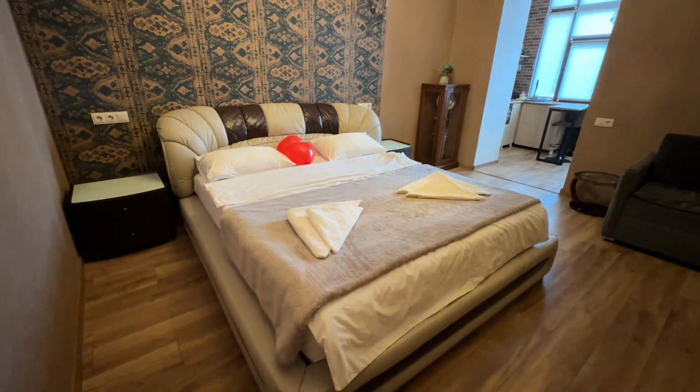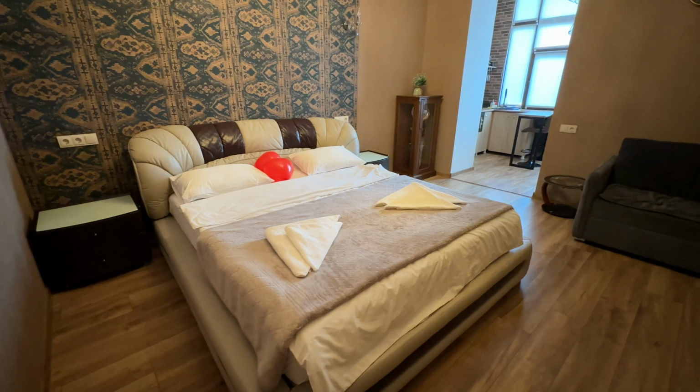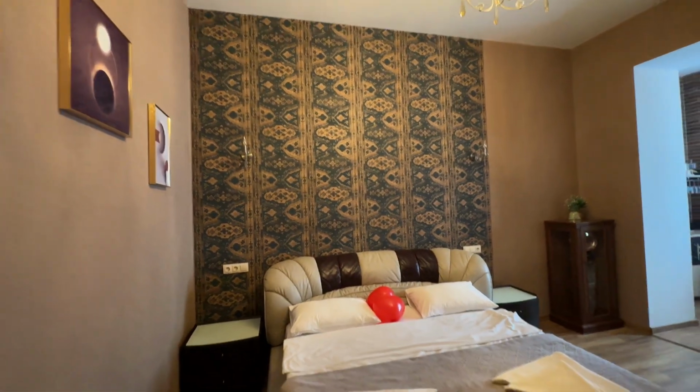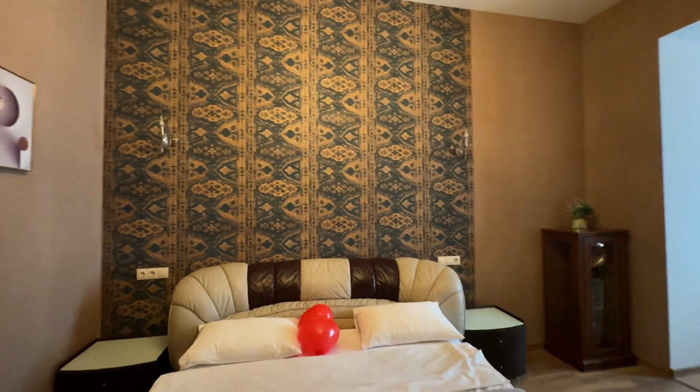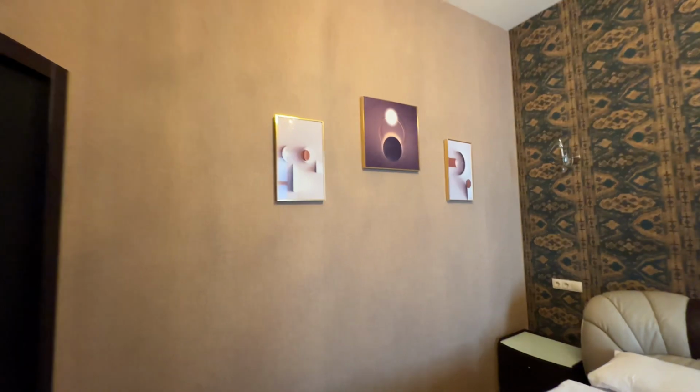So I literally just checked in now and this is my bedroom. This is a very huge bed. I think this is a king bed, and yeah, it's really spacious. And the wallpaper behind there, not sure about it, but it's so classy in a way. I don't know how to explain it. Anyway, I love the pictures on the wall, and I think I prefer this plain wallpaper.